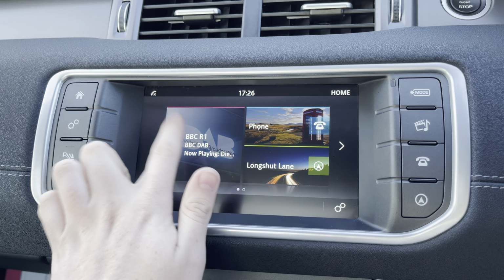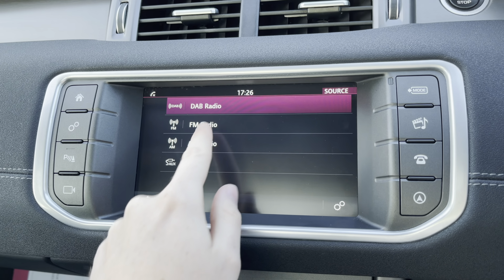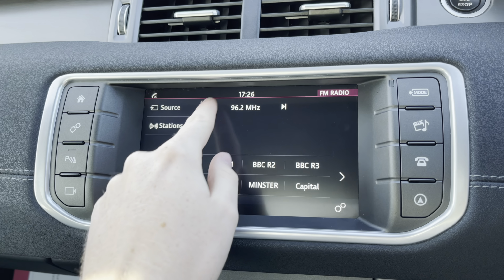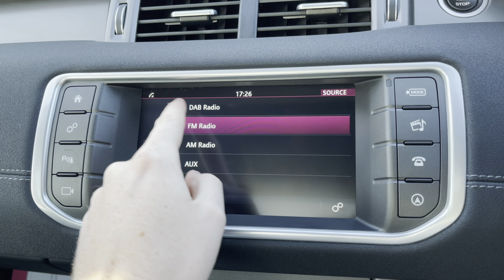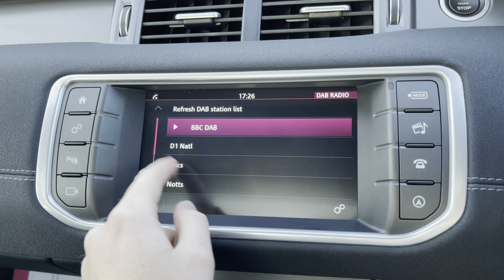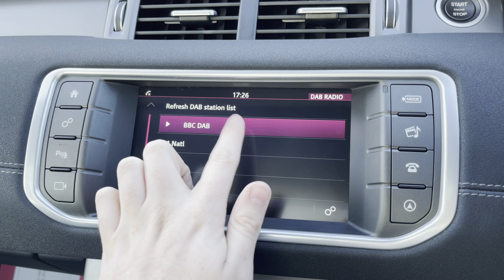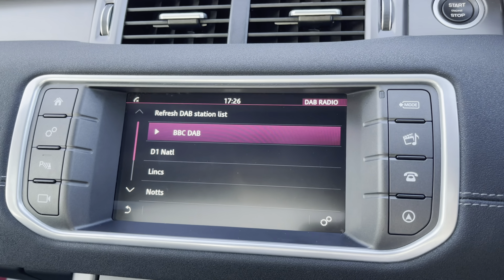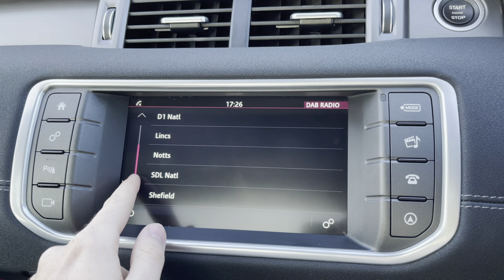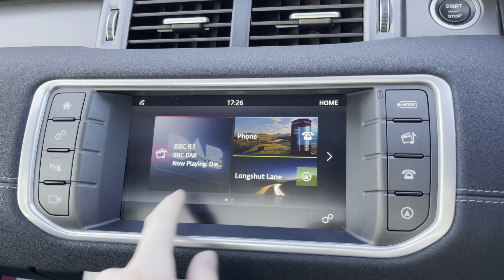Now here in the center, you have your infotainment screen. On it, you can access your DAB, FM and AM radio, which allows you to easily find and tune your favourite stations to the vehicle. It's very straightforward to use. With DAB, you can access all different types of stations available to you with this DAB station list. And DAB provides you with great audio quality as it's digital, so you can enjoy the radio nice and clearly.